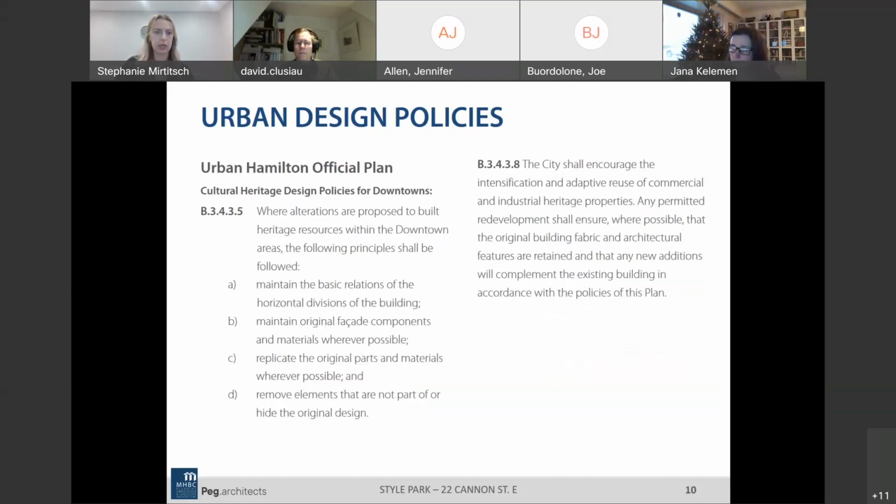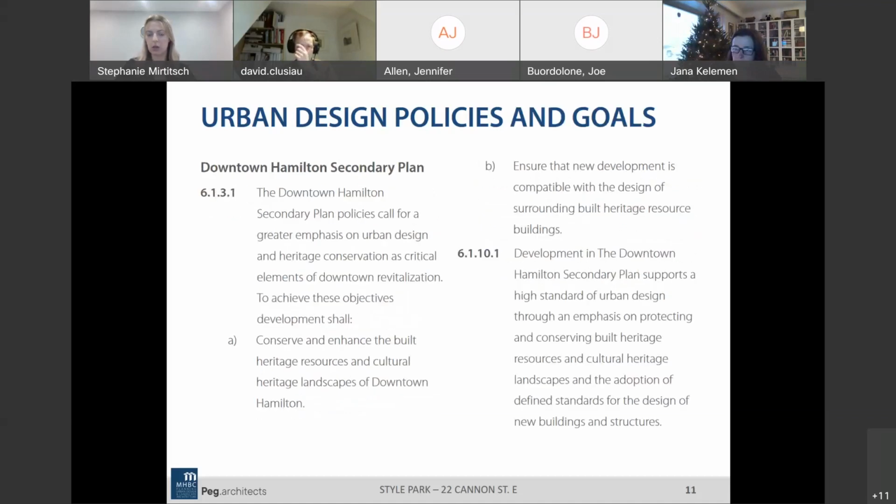So just a little bit more detail as well. This specifically provides policy direction for alterations to heritage resources. So some additional items here, such as maintaining the original facade, which will be the case in this proposal, and replicating original parts and materials wherever possible, and removing any elements that aren't part of that original building design. So Mark will speak to that in a little bit more detail when he talks about the building materials. And just generally, the policy direction speaks to adaptive reuse of buildings in the downtown area, specifically for mixed use, commercial and office type uses as well.